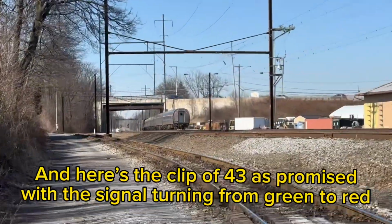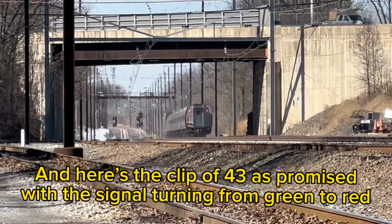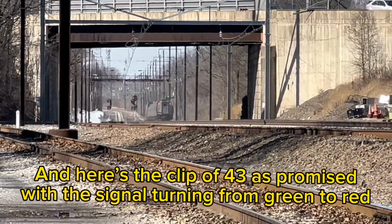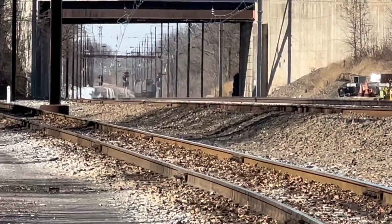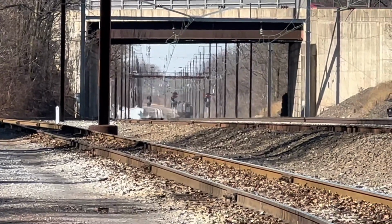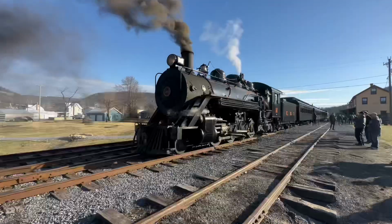And as promised, here is the clip of 43 with 145 leading. Now, you can see here, it was only 2 minutes. Pretty sure, but yes, I did catch the train dropping the signal to red. Yep, there it is right there. Just turned red. Now, that's actually the best part, watching the signal go from green to red.